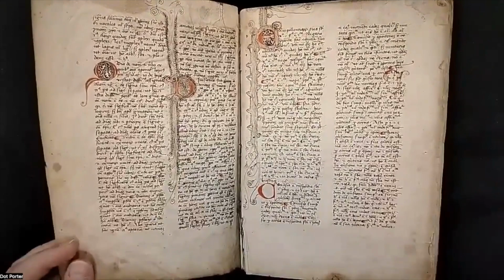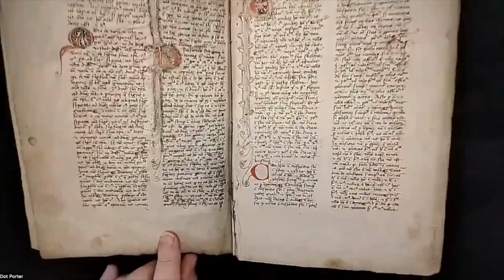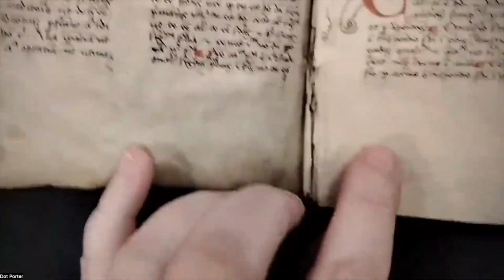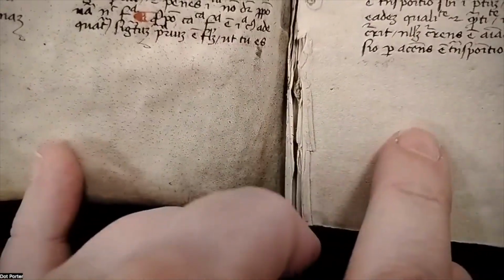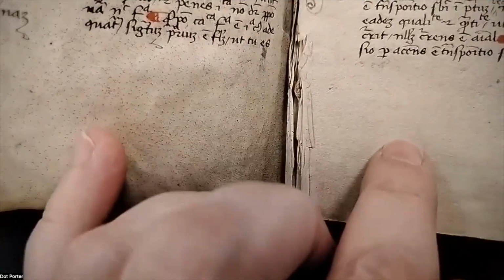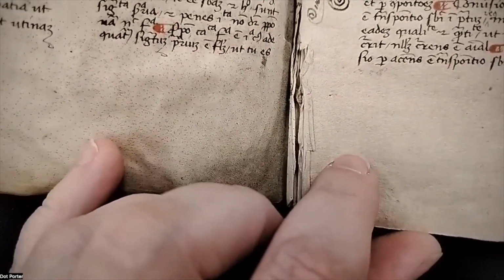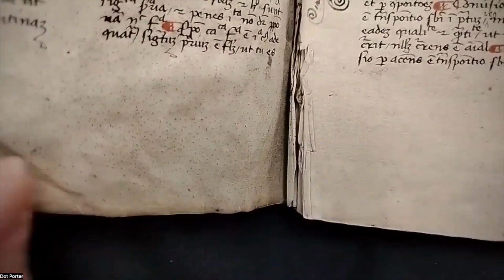One thing that I noticed as I was going through, so I just turned the page, this is parchment. We can see it's parchment because it's got hair follicles, and I can tell from the way it feels. This is parchment. This is paper. See if you can see it's coming apart here. There are chain lines. So in early paper, you can see the lines that are made when the pulp used to make the paper is put in a frame, and there are lines in the frame, and we can see it here.